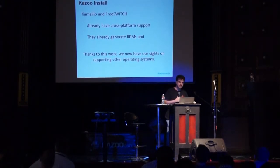So we've been long since locked to CentOS just because we didn't have resources to build Debian packages for everything. Some projects weren't there, yada, yada, yada. So now that the FreeSWITCH team and the Kamailio team, of course, have already done that eons ago, we now have or will have FreeSWITCH Debian packages, Arch packages, all those things.